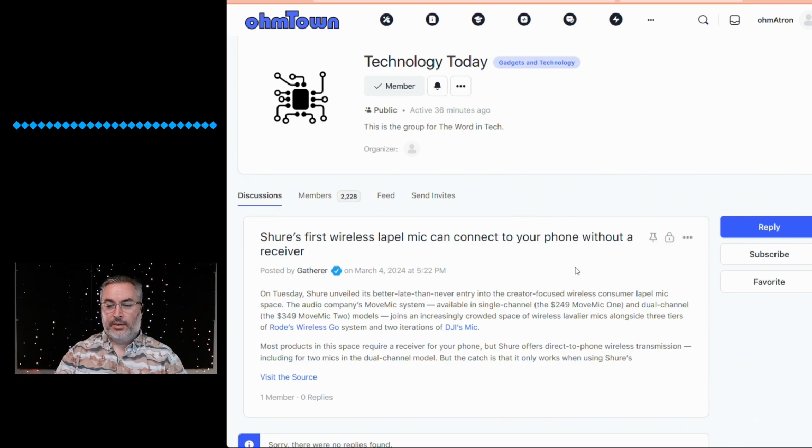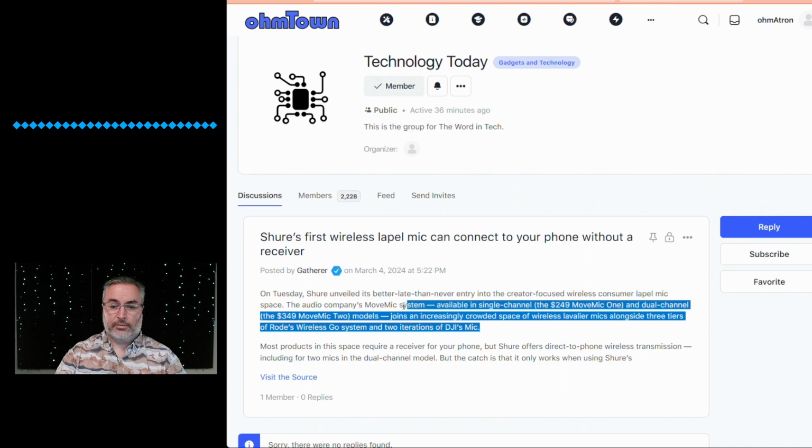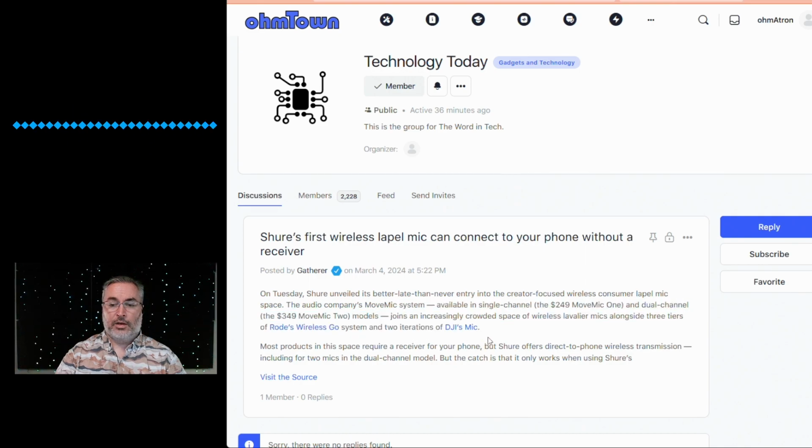of DJI's mic. I actually have the Rode Wireless Go 2. It's great. Actually has a lot of customization, but it needs a receiver, right? It needs a receiver, yeah, and it's a little heavy-handed. So this allows you to just plop right onto it. It says most products in this space require a receiver for your phone. So I'm not quite sure why they would be crowned to take wireless lavalier mics. It doesn't work that way. This is actually wireless.